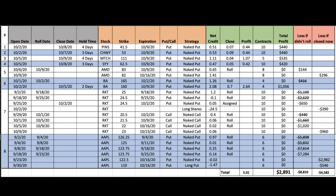Also on 10/5, I sold a put in SYY on the 62.5 strike. I was able to get a credit of 47 cents, closed it out for 5 cents. On 10 contracts, that was $420.